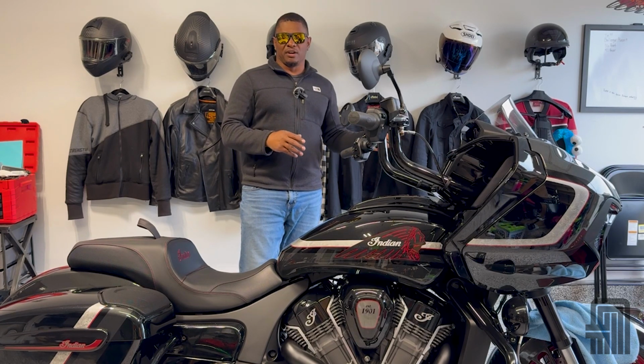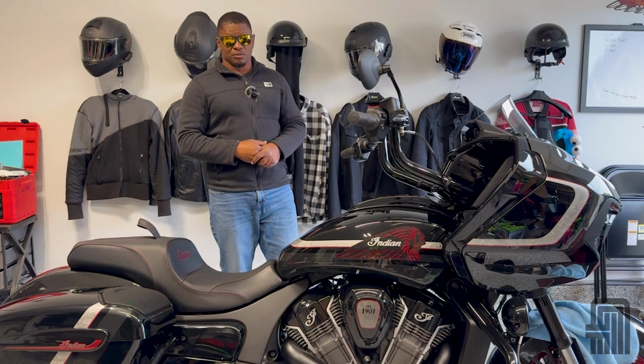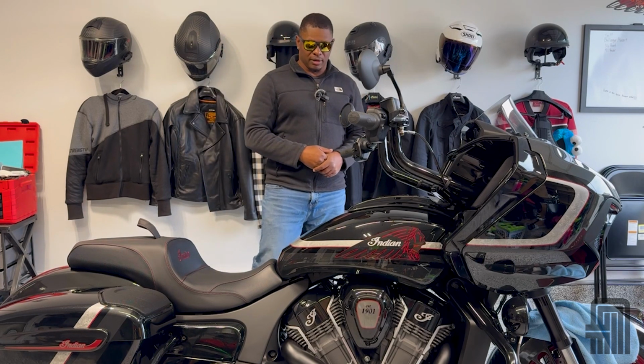So I just took the fairing off, no big deal. Everything comes off and goes on real simple. You move the tank back and the bars go right in there.